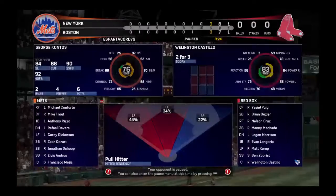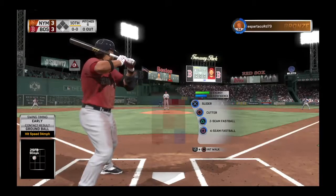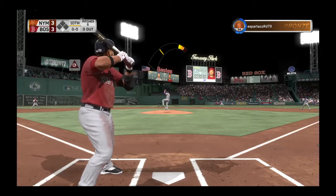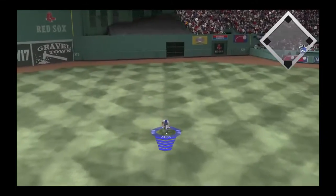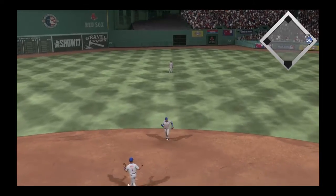Digging in and looking for more. Leading off for the Red Sox, catcher Wellington Castillo. Hit back up the middle. And this is going to get through into center, so there's your possible winning run aboard on the leadoff single.